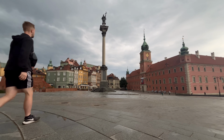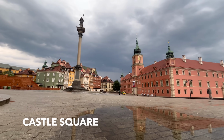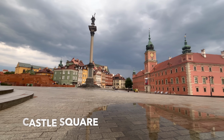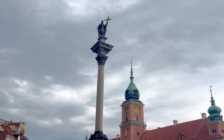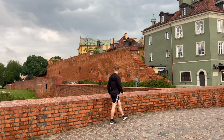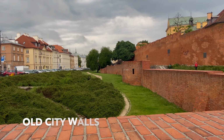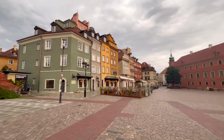Beginning in perhaps the most iconic part of the city, Castle Square, I wander over towards the Old Town, greeted by the tall statue of Sigismund III with a cross and sword in hand. Passing by the lovely red bricked walls of former city defences, which have been largely reconstructed, I make my way into the oldest part of the city, greeted by the royal castle along the way.